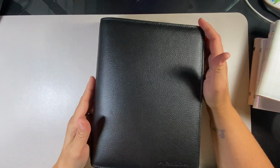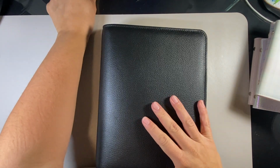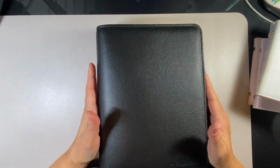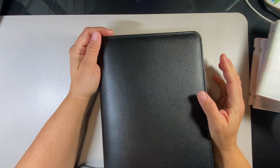Today we are going to be planning for the new week in my new Tyler binder. This is the classic size by Covey. She is real leather and I'm loving the switch right now. It's a lot bigger than I'm used to. A lot bigger, I mean relative, right? Maybe about an inch taller than my other binder and maybe half an inch wider.